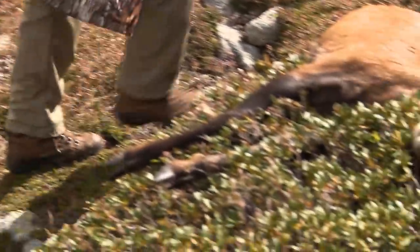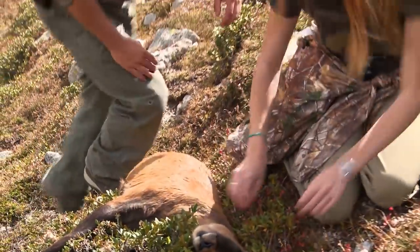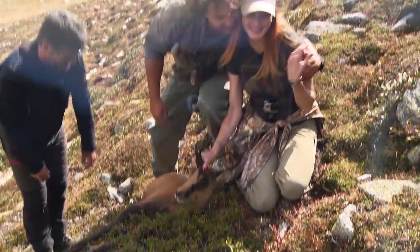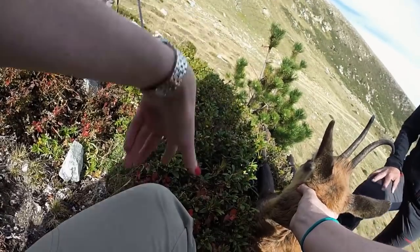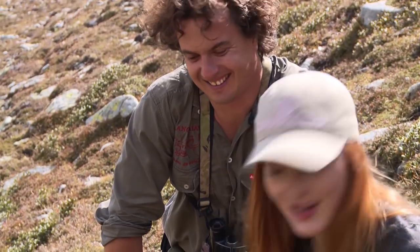Oh my gosh. So cool. Look at that. Congratulations. Thank you so much. Oh my gosh, what a beautiful animal. This is the Pyrenean chamois. You can only get them in these mountains. Yeah. How do you say it in French? Isard. Isard. So we've got a Pyrenean isard.